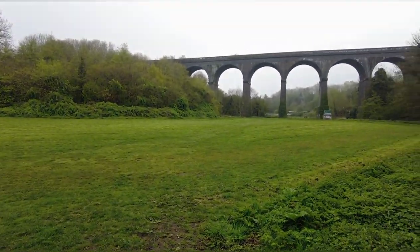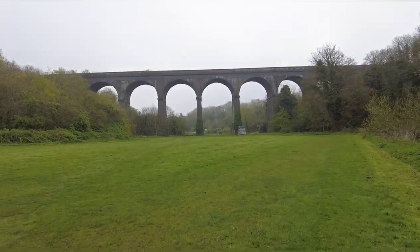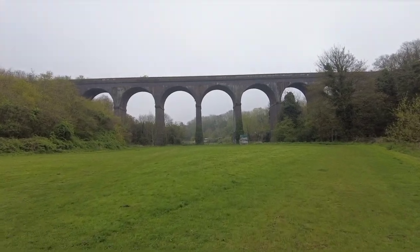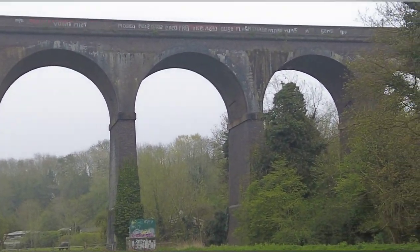But here's the Stambermill Viaduct. We're going to walk up and get a bit closer to show you, so I've got some stuff to tell you about it. Just imagine, the Stambermill Viaduct is so old. Just checking it out from here, this is a really amazing sight, just to see the viaduct itself. Zooming right the way in.